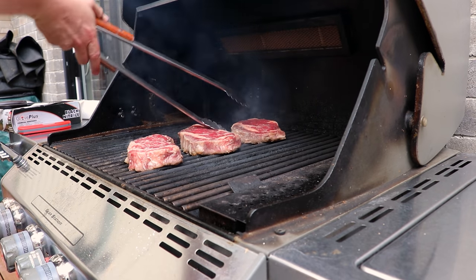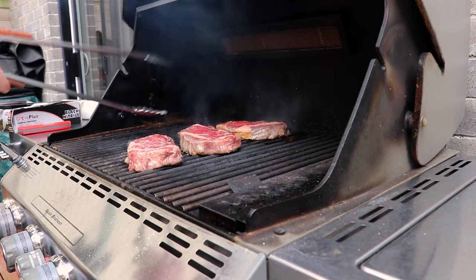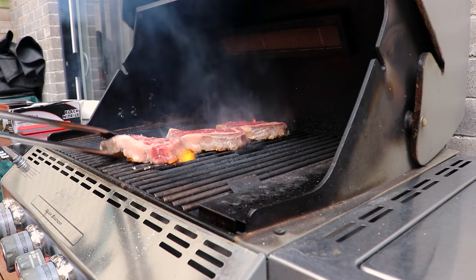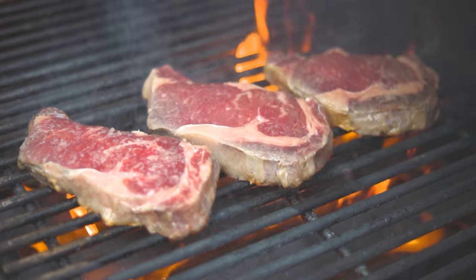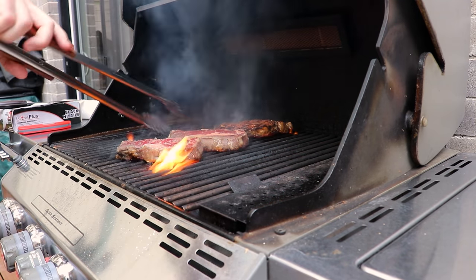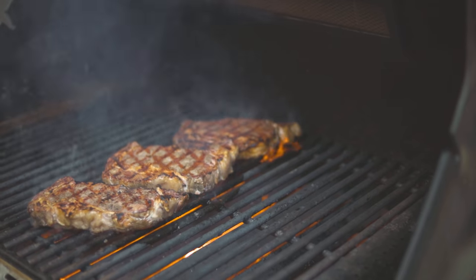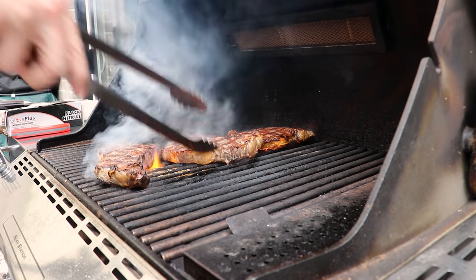After 90 seconds, we're gonna flip these, turn them 90 degrees, and this is gonna give us those hash marks that we're looking for on grilled steaks. We'll let it go for another 90 seconds before we flip them over. All right, these have gone for another 90 seconds, so we'll flip that over. Got some good hash marks on those. Do the other side. Now I'll turn these 90 degrees.